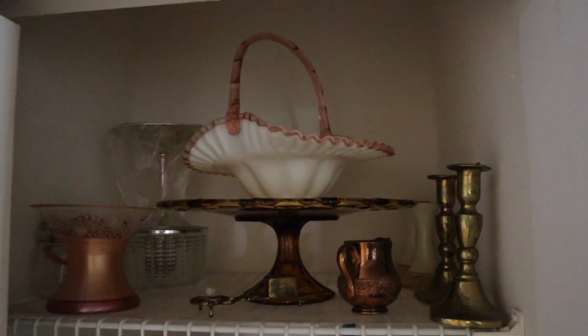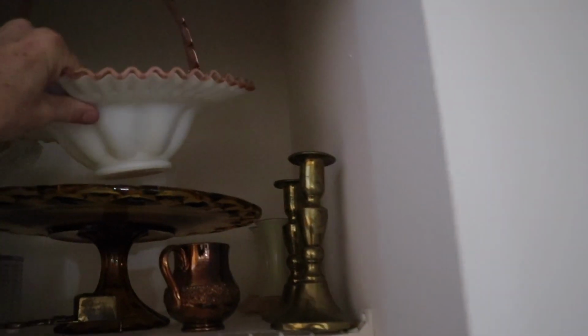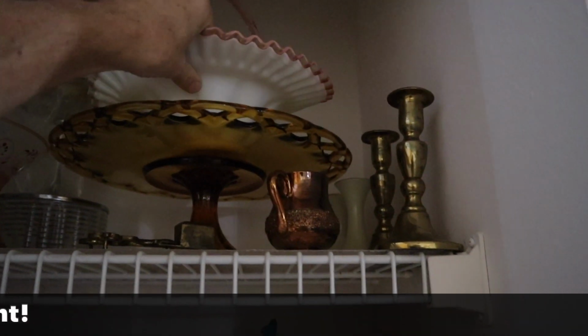And one more closet to open here. It looks like it'll be a linen closet. Oh, nope. See, you never know where people store their stuff. So there's a big Fenton peach crest. Is that, or is it amber crest? It's hard to tell in this light. Let's see if I can, oh, I don't think I can get it out safely with one hand. It looks like amber, but that's a pretty basket, a nice size.